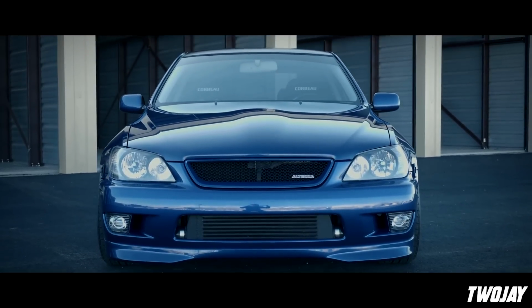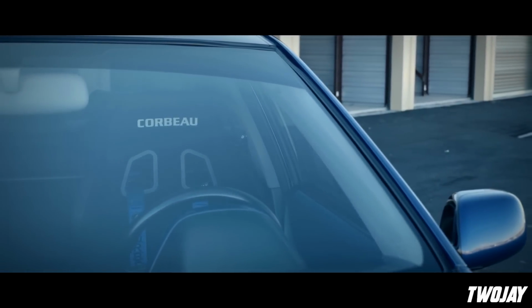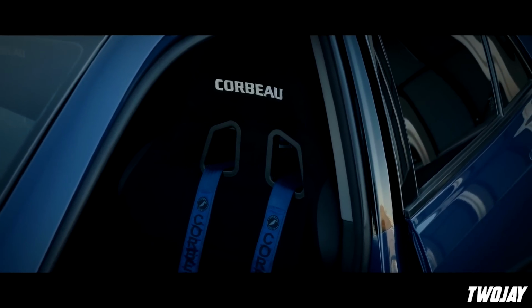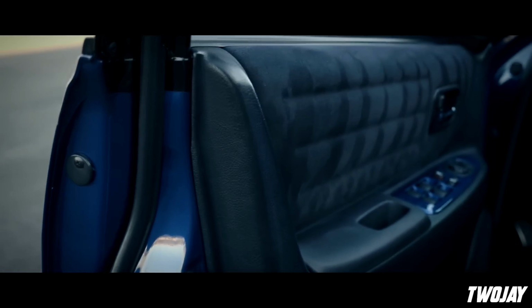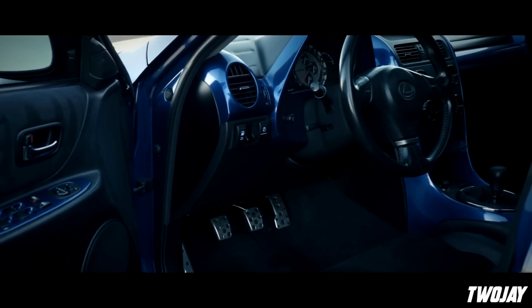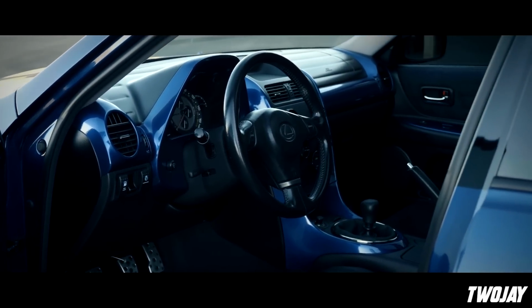Now, the cool part about the Lexus is the interior. It's got a beautiful interior that's made to last. Alcantara seats. It's got a modern dash, digital display, and it did really good with just being comfortable and practical. And it's got the luxury features of heated seats, power seat options, of course, power windows and power sunroof, all the power features. And at the same time, you could throw your family in the back seat.